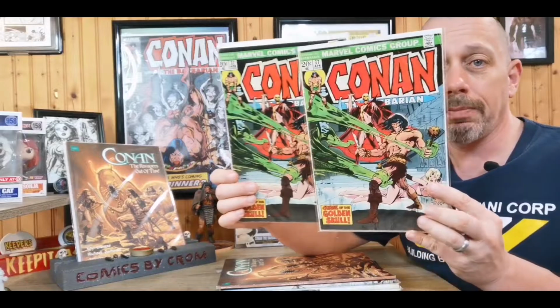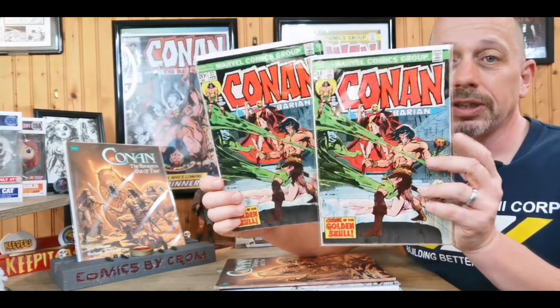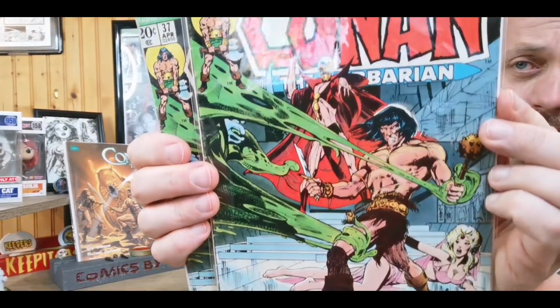Way back in 1974, in the Neal Adams cover and penned issue, Rotath shows up in a great little story called Curse of the Golden Skull, which involves the wizard, Conan, a character named Juma, and a giant slug with a taste for gold. But again, a great issue, and this is Rotath right here. We'll get up close so you can see him.